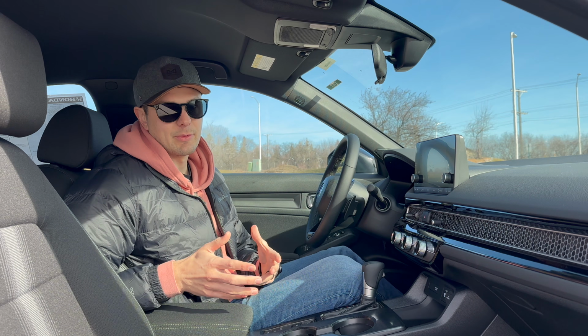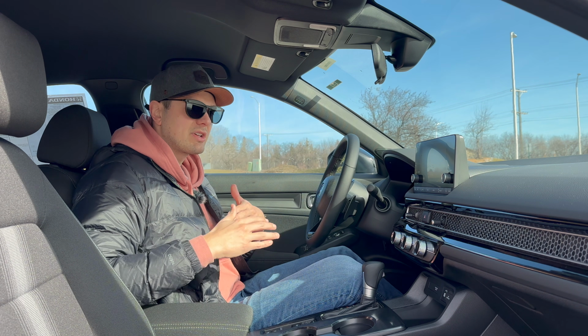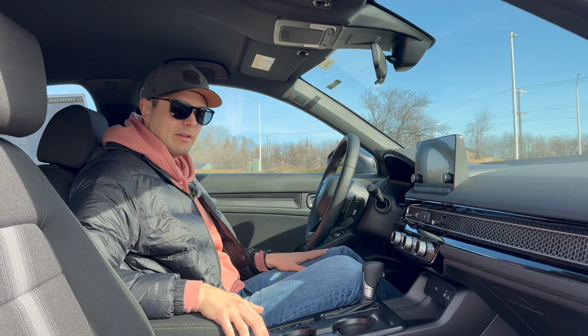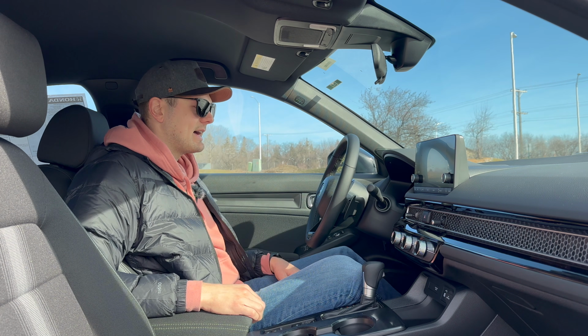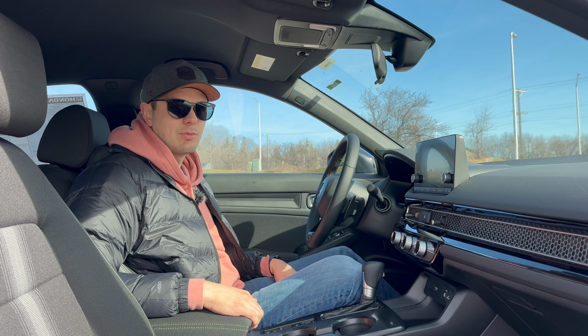And I know a lot of that stuff that we just talked about is for the Halo Sport Touring trim, but even in this Sport trim, which is kind of more of the volume seller, the mid-market trim, it's still wildly comfortable. The cloth seats have some nice detailing and accenting. They even have some faux leather detailing on the side, and it's just really comfortable, and it's just a nice place to spend time if you just want to get from A to B.